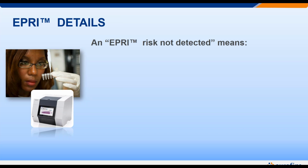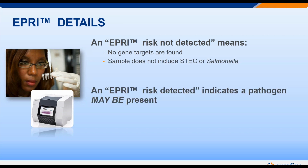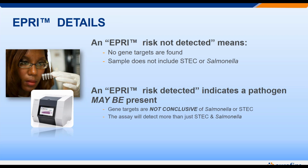So what does an EPRIT risk not detected mean? It means no gene targets were found in that sample, which effectively means that sample does not include STEC or Salmonella. If you find an EPRIT risk that is detected, what that may indicate is that a pathogen may be present. Gene targets are not conclusive of Salmonella or STEC. The assay will detect more than just STEC and Salmonella. That's the design of the test, because it is a true screening test. Its result alone is only a risk indicator. So what it is effectively telling you is you have conditions and presence of organisms that may indicate a risk. It definitely doesn't conclude that a risk is present.